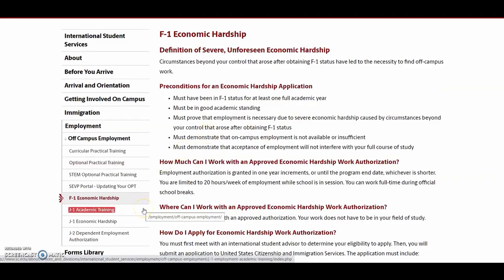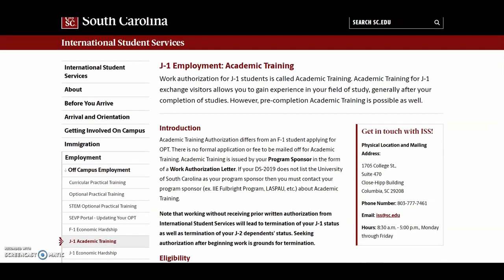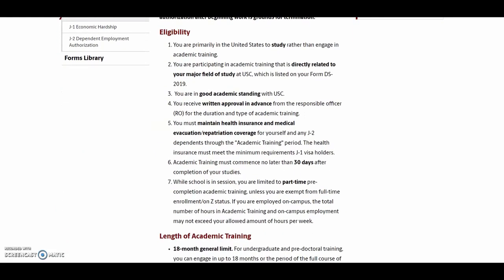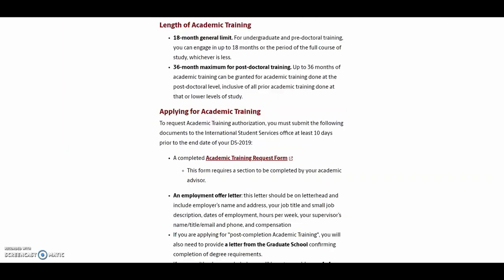If you are a J1 student looking for off-campus employment, click on J1 Academic Training. We list eligibility requirements for academic training on this page and a step-by-step process for applying for academic training. For undergraduate and predoctoral training, you can engage in up to 18 months or the period of the full course of study, whichever is less. Postdoctoral students have up to 36 months of academic training.